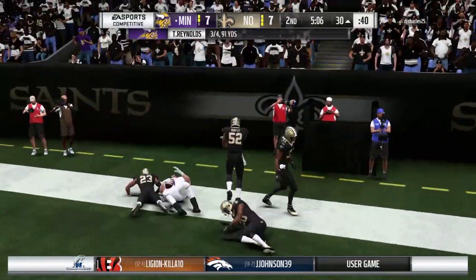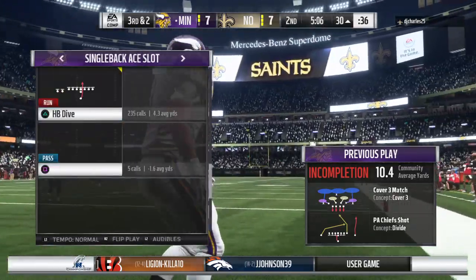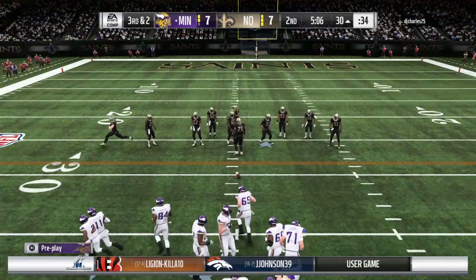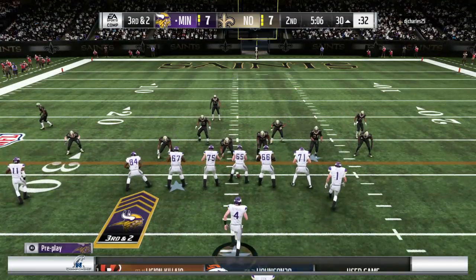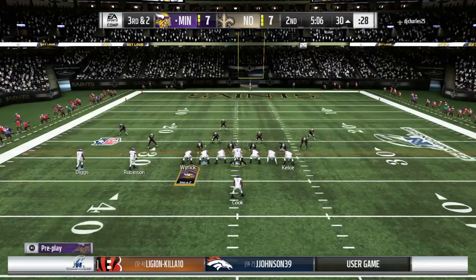So the long attempt falls innocently to the ground, and it brings up third. Quarterbacking 101. Never force the ball into double coverage, especially not this close to the goal line. The windows are so tight, you just don't want to force it in there because it could be tipped up and picked off.